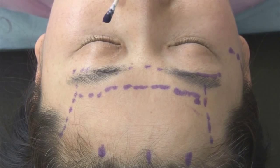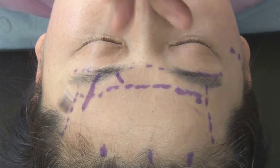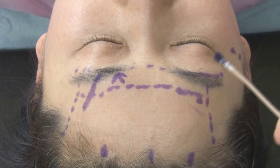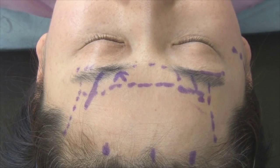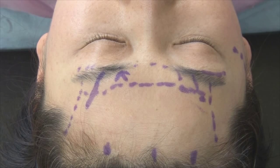Here and on this area, we can see the nerves moving up like this. This nerve must not be damaged during surgery. Likewise, nerve is moving up on this area. Like I mentioned before, this surgery is not about forcefully lifting up the eyebrows. Instead, it's about physiologically and naturally lifting the eyebrows.